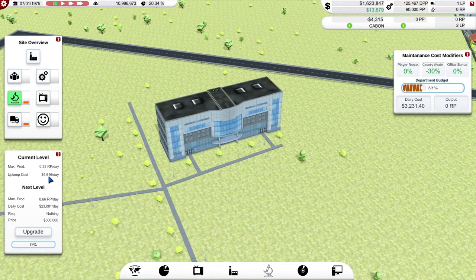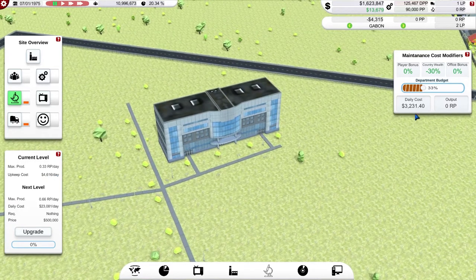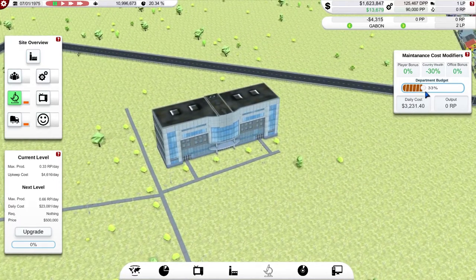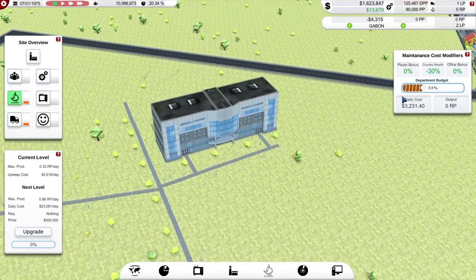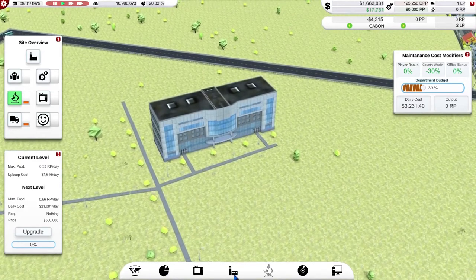But yeah, so the upkeep cost normally would be 4,616 a day, but with my 30% discount, it is actually just over 3,000. So that's fine. So that's working nicely. I'm going to keep that low because I'm not in any great rush to research, I think. Not while we're waiting for our machines to start producing money.